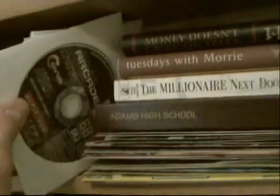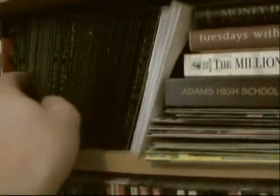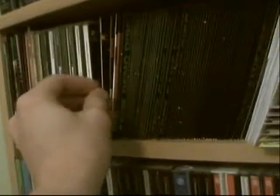There's a lot of them. The white ones, they've actually gone cheap. The white ones are the new ones. They don't make them in this fancy, nice little folder anymore.